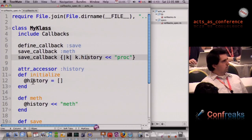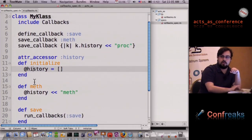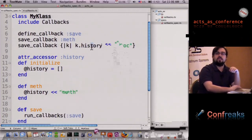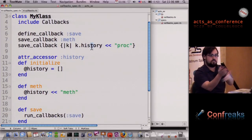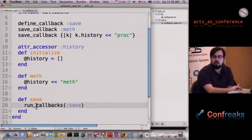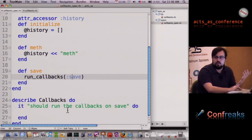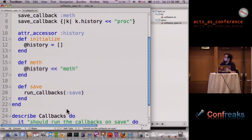Then I'm making an initializer, which sets up a history instance variable, and I'm just manipulating it so that through tests we'll be able to see that the callbacks were actually called. And then in save, I'm just saying run callback save, right? So let's write a quick test that shows that that happens.